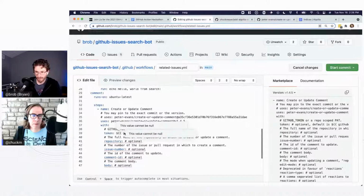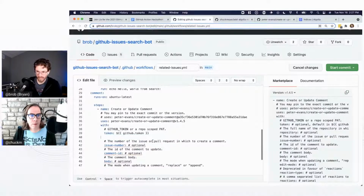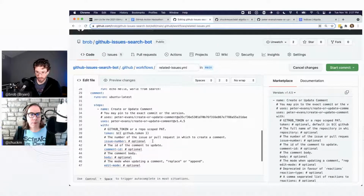So we'll have to figure that out. So many pop-ups. Let's see. We don't need repository, right? We'll need an issue number. Yeah, repository. If we look at the action itself, it'll default to the current repository, which is what we want. Excellent. And then the pop-ups go away.